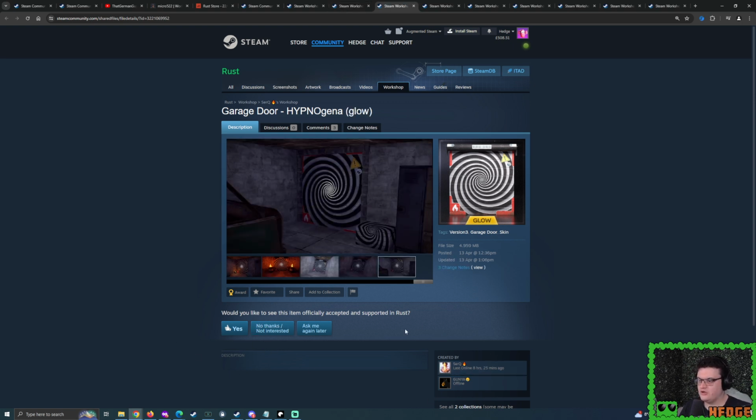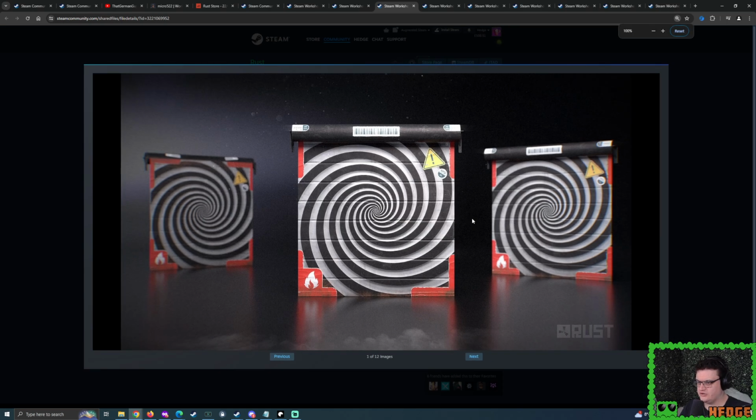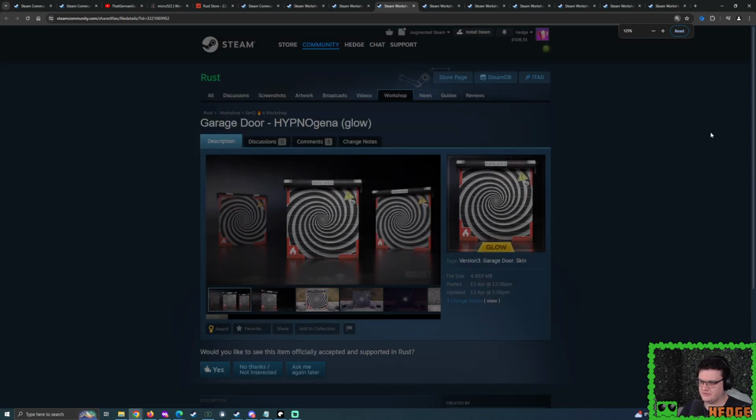I should also point this out. We do have a glow-in-the-dark version as well. Only the middle. Look at it. I can't zoom in from here. Oh, no, it doesn't. Whatever.